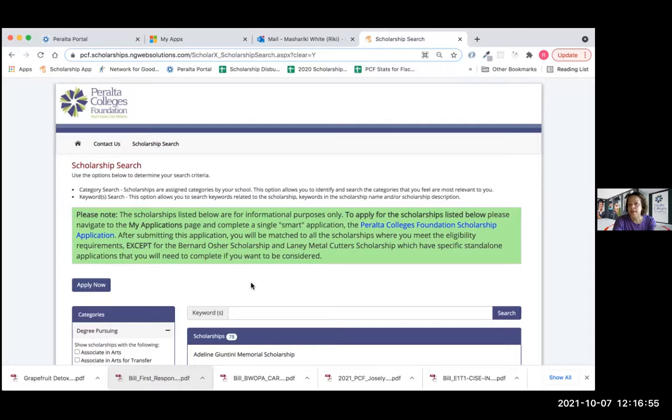And then in the beginning of April, we'll start going through the transcripts and comparing those to what the students have on their application, and then making final decisions. And awards are generally distributed the beginning of May. Okay, yeah, so that's how it works.